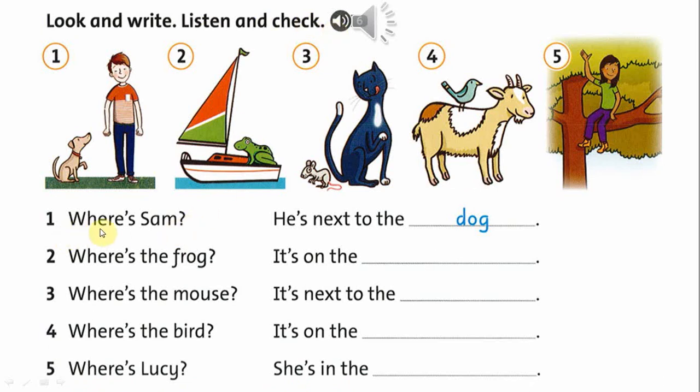Now let's look and write, then you will listen and check. For example, question one, where's Sam? Here, number one, he's next to the dog. Here is the dog, and Sam is next to the dog. Now you write the answer for question two, three, four, and five, and you have 4 minutes. Let's write in your notebook. Now, tell me your answer.